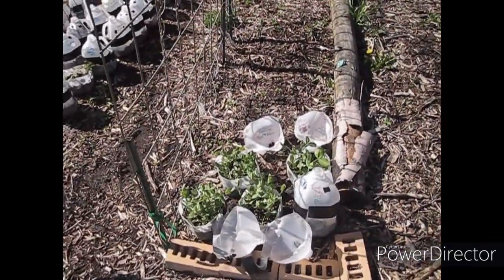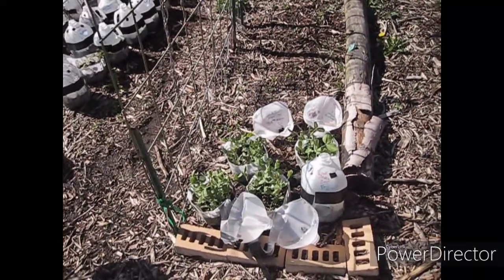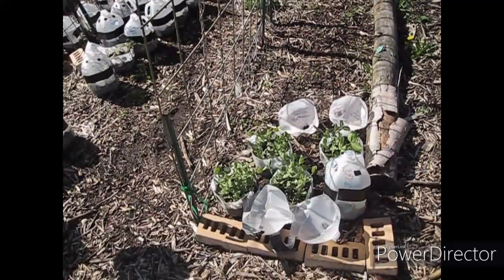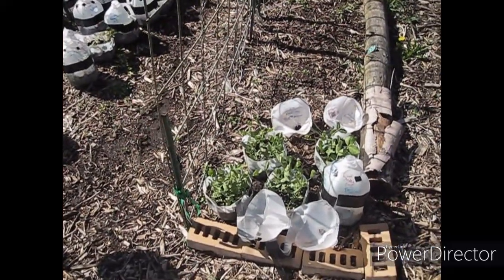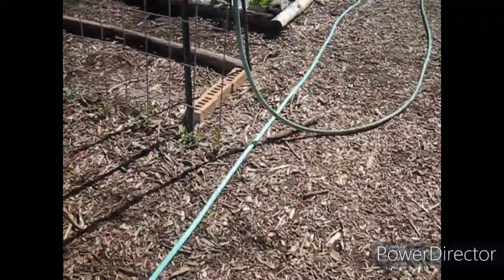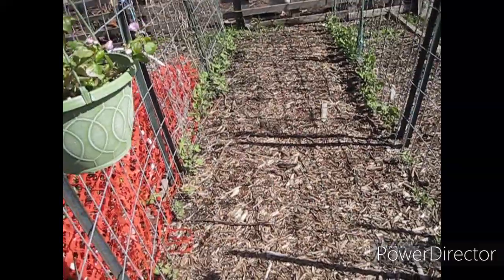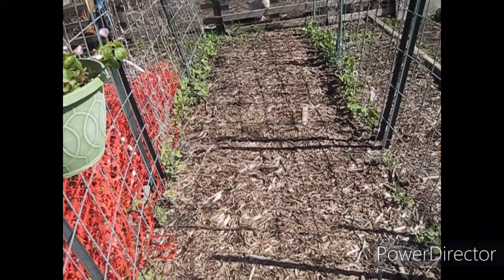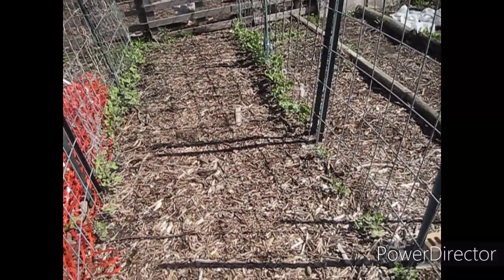These are my peas. I'm about ready to transplant. I'm not sure if I'm going to start another batch. I don't think so. It's getting too late to plant any more peas anyways. But they will go along my pea trellis. This is where I grow peas almost every year. And you can see the ones that I've already transplanted a couple weeks ago. They're doing really, really good. So I'm excited about that.